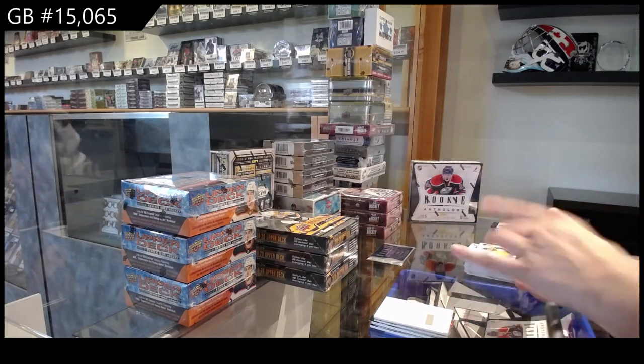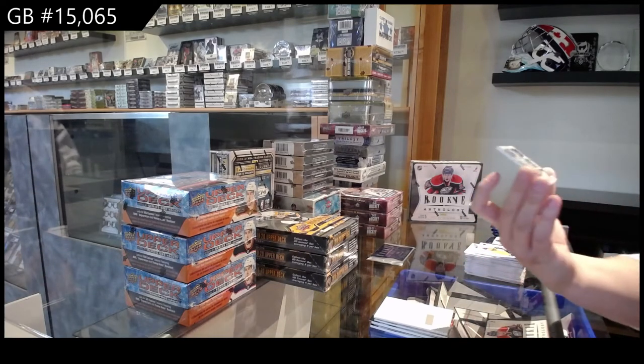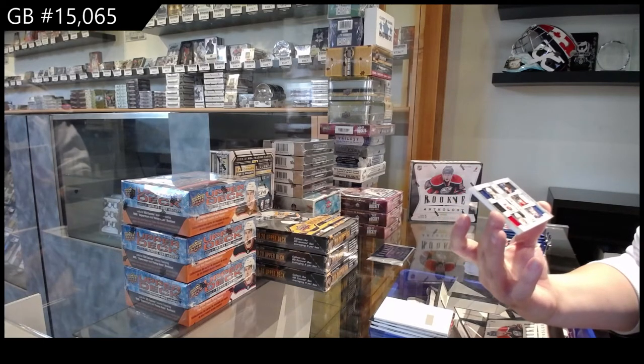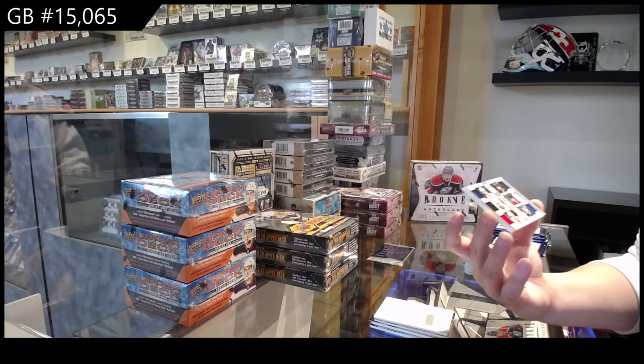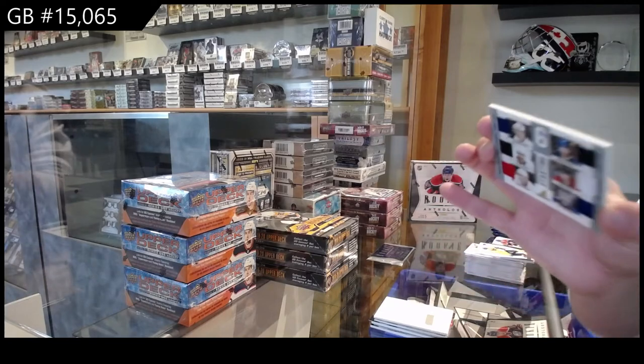Jersey. It is a six-way jersey of Nicklas Lidstrom, Daniel Alfredsson, Henrik Sedin, Henrik Lundqvist, Erik Karlsson, and Daniel Sedin. So obviously that is Detroit, Ottawa, Vancouver, Vancouver, Ottawa, and the Rangers.